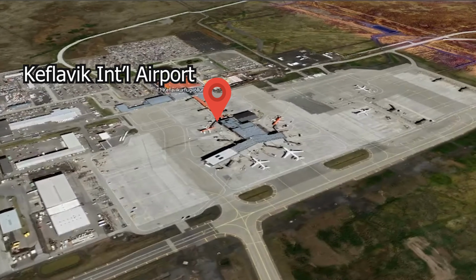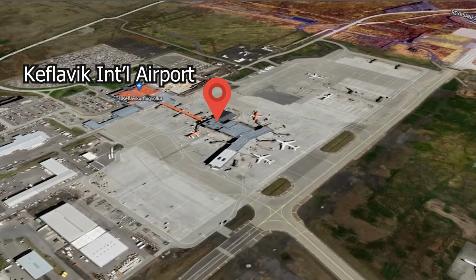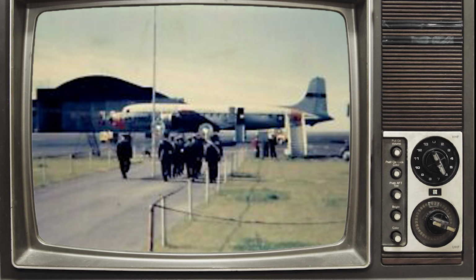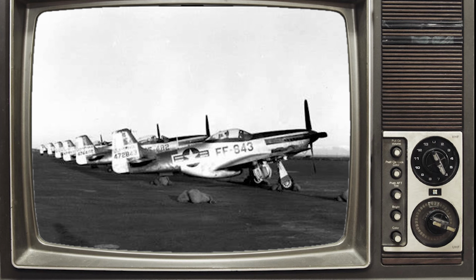Just giving some quick history about the Icelandic airport, which is known as the Reykjavik Keflavik Airport. Originally, the airport was built by the United States military during World War II as a replacement for a small British landing strip. After the war, the airport was closed.